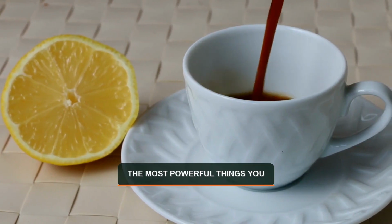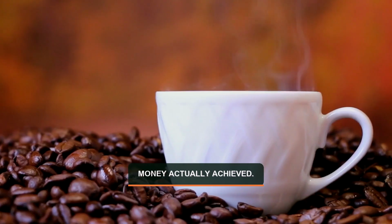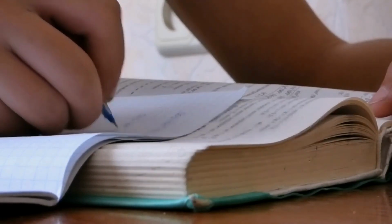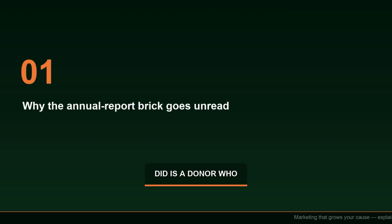The fix is one of the most powerful things you can do, and one of the most neglected, which is to show people what their money actually achieved. That is what an impact report is for. Done well, it turns a one-time giver into a lifelong one. Because a donor who can see the good their gift did is a donor who gives again, and gladly.